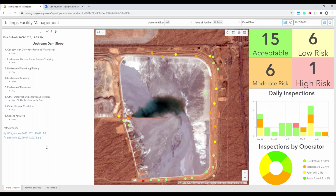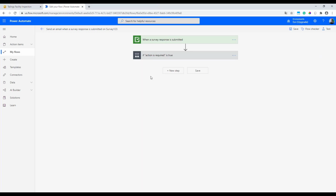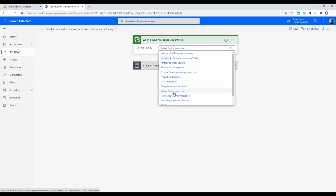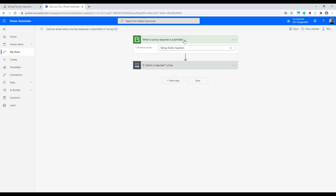To do this, we can use Microsoft Power Automate, as well as other automation tools such as IntegraMap. So I've gone ahead and opened up Microsoft Power Automate just to show you how simple it is to set up a workflow like that. With Power Automate, we have a Survey123 connector, which allows you to provide it as an input. You specify your survey, in this case, the tailings facility inspection. And when the survey response is submitted, it goes on and conducts the next action.